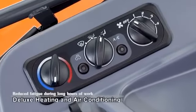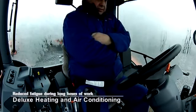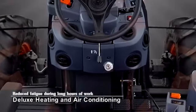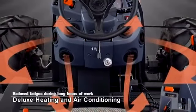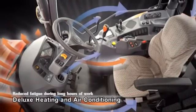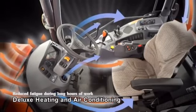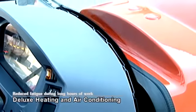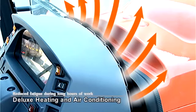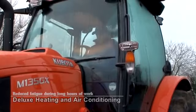The air conditioner features an electronic control panel and internal or external air selection. The airflow from the 6 air outlets is optimized by the round shape of the cabin. This design prevents cool air from blowing directly onto the operator, further reducing fatigue during long hours of work. Warm air can be blown directly from between the dashboard and windscreen to quickly defrost and defog the windscreen, enabling work to get started more quickly on cold mornings.